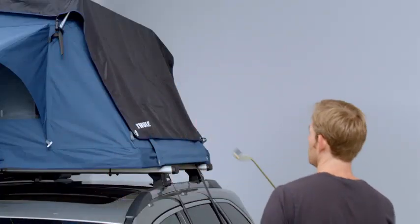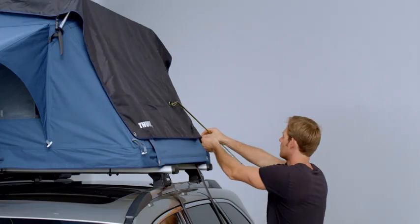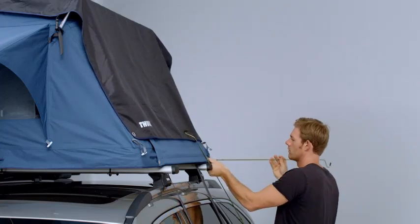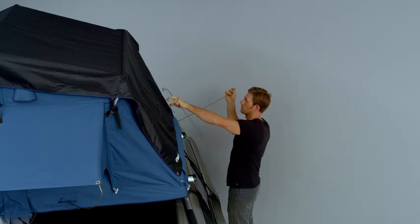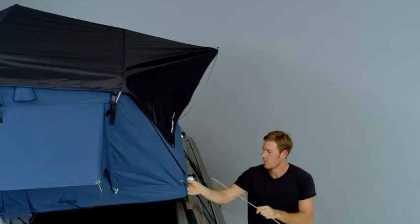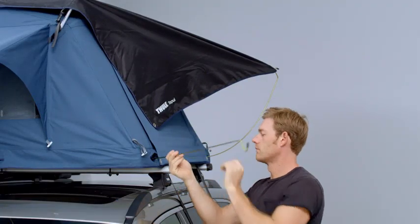Mesh panels provide excellent ventilation and keep bugs at bay, while the extended canopy and weatherproof rainfly offer protection and privacy. Internal storage pockets help keep your essentials organized and within reach. Whether you're heading into the mountains, desert, or forests, the Thule Tepui Explorer AR2 offers a reliable and elevated shelter that travels wherever your vehicle does.